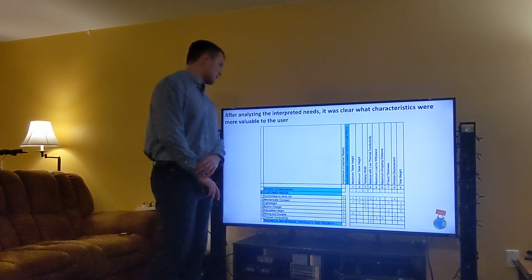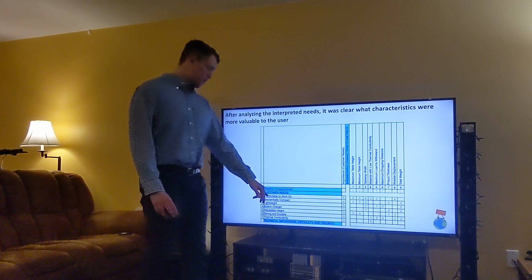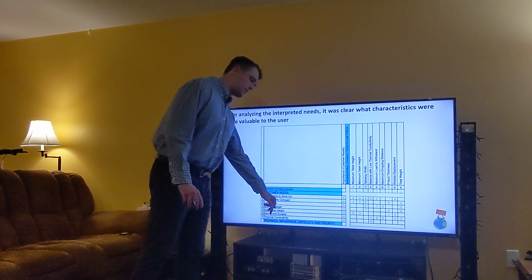So after analyzing the interpreted needs, it was clear what characteristics were more valuable to the user. So we're going to just hit the top five. It's comfortable to work on. The second one is that it's lightweight, so they can carry it around easily, and it's strong and durable. And all these things we kind of hit on.